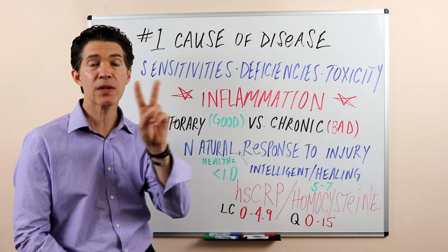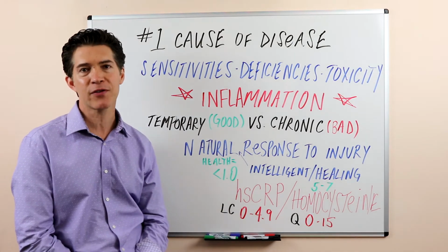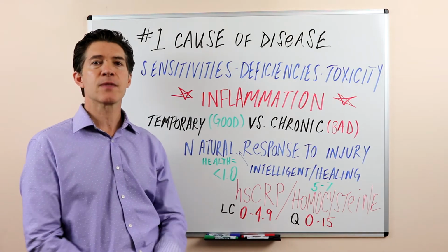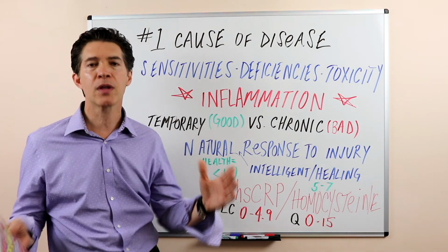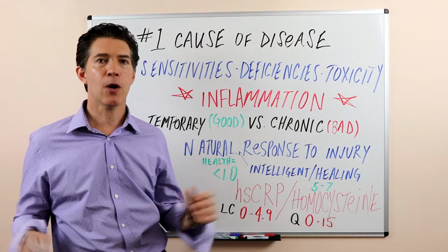So I want you to take 2 lessons from today. 1, there are ways to measure for inflammation that most doctors, unfortunately, are just not doing. It's just not the standard of care, guys. Just as importantly, when they do it, they're using ranges, right, that are much broader than the ones we use. So we often see a problem when they don't.